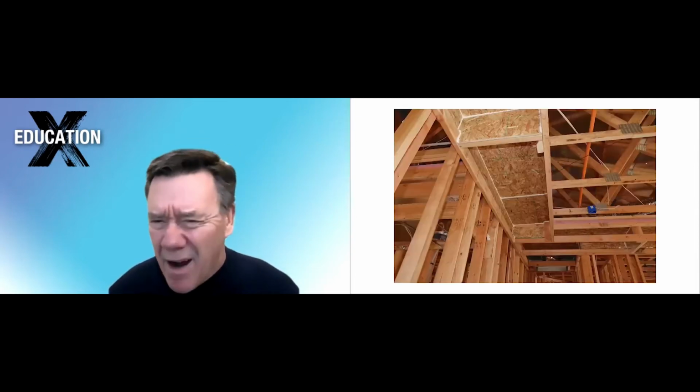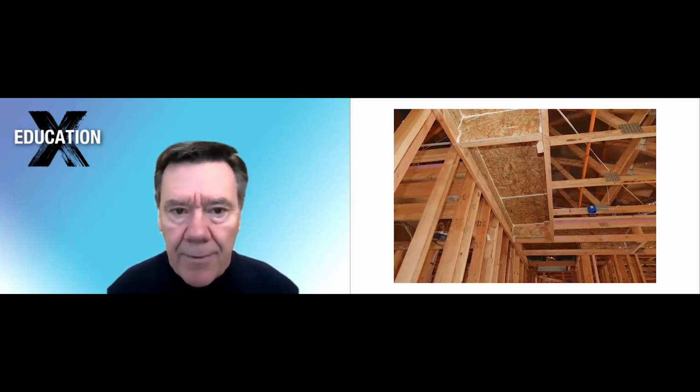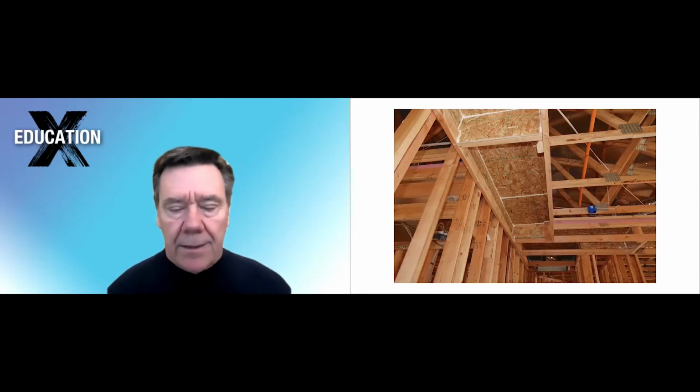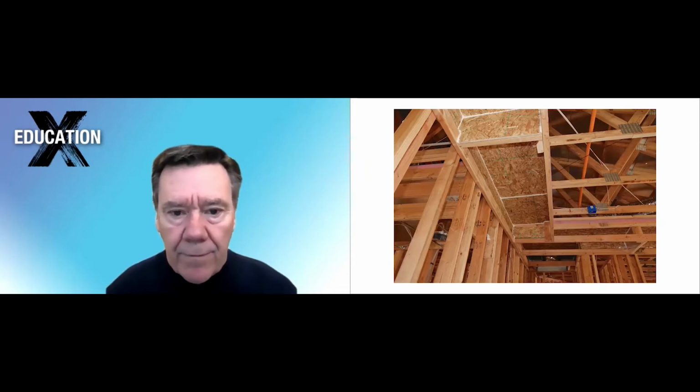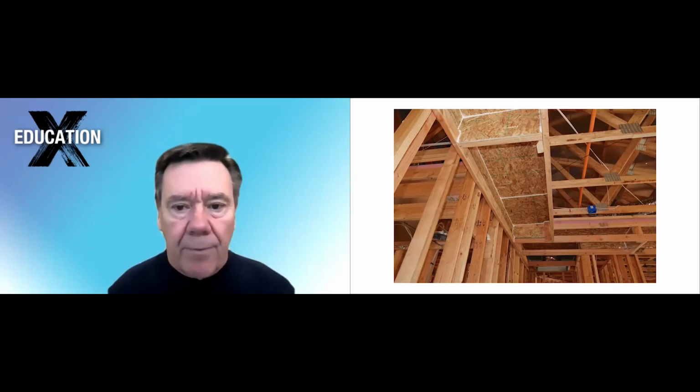We see a lot of coffered ceilings in today's construction, and oftentimes these drop ceilings like this don't have any air barrier on the top of it. So here you can see that this is the case where they used OSB for the entire drop ceiling area, and then they caulked and sealed all that with foam insulation.